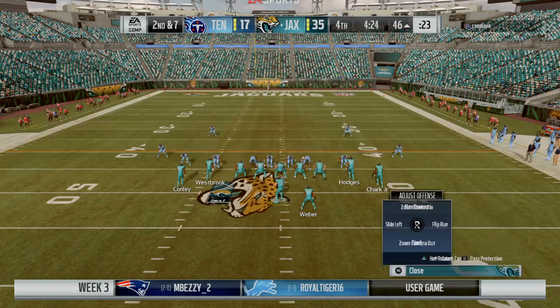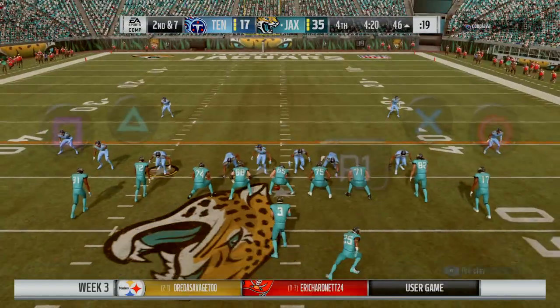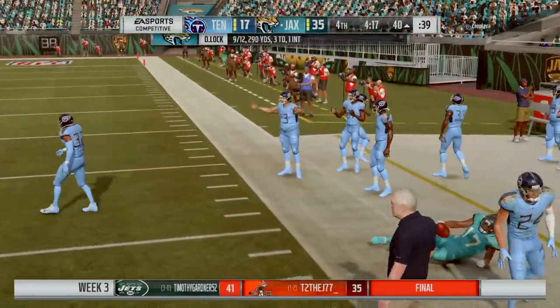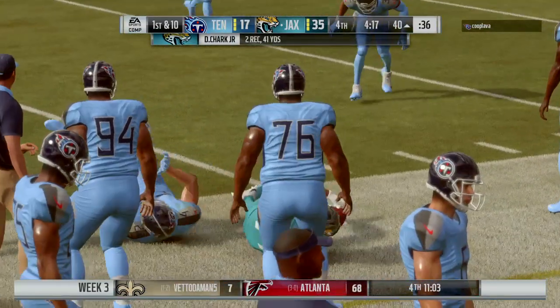Here we go. Detroit! Detroit! Now a shotgun snap as they'll look to throw. Open man right side is Shark. He had the touchdown earlier. This one's going to get him a first down.